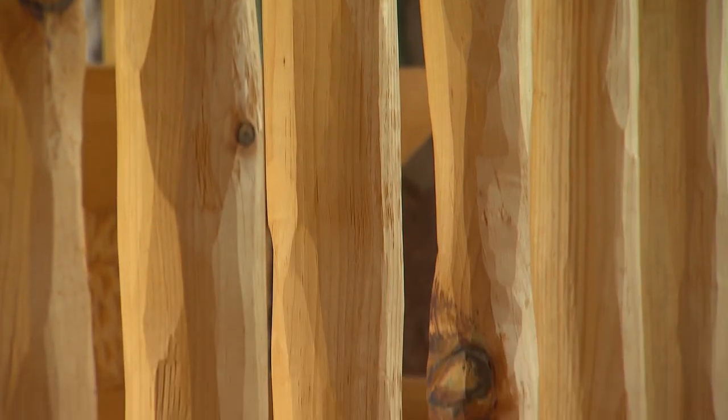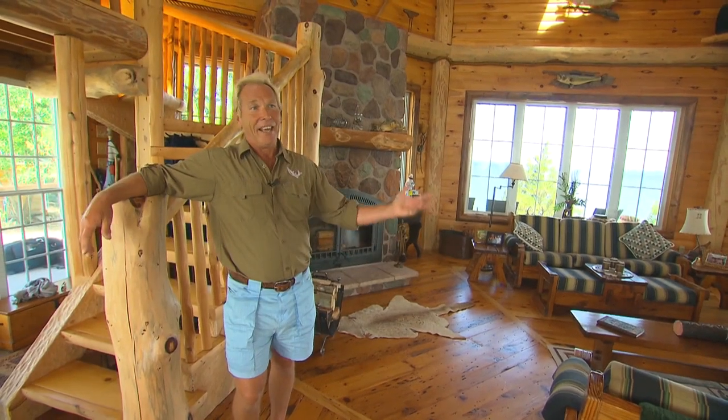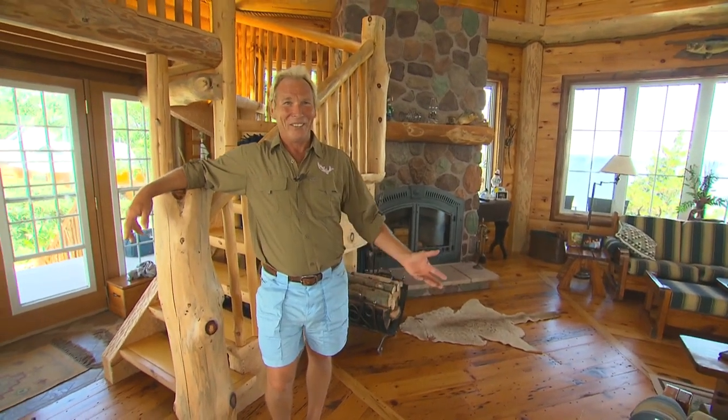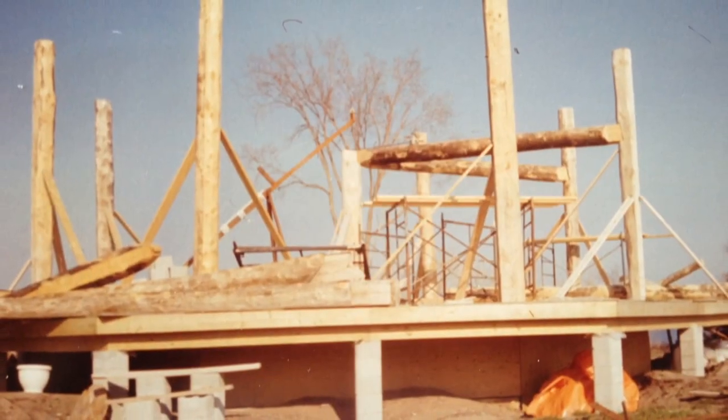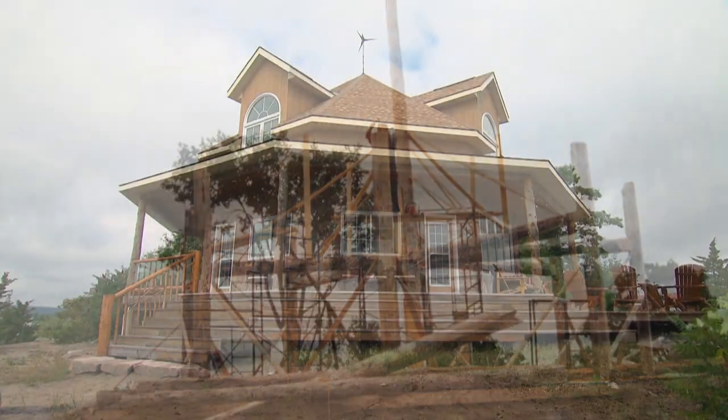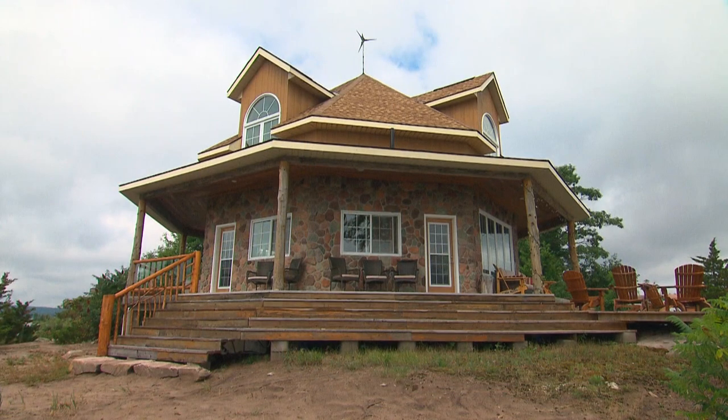So who was stuck with that job? Myself and any crews that I could help get over here to give us a hand and assist us. That probably in itself took a year. Back-breaking, blood, sweat, and tears, but it's very gratifying once it's all completed and erected.